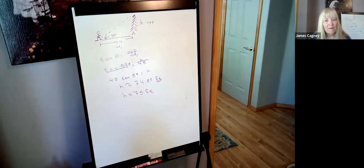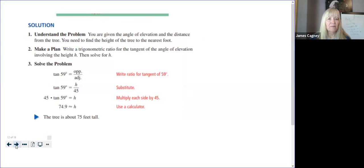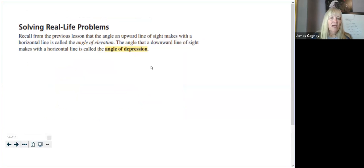Now, last thing is back to angle of depression. So this is when I look up at something, but I can also look down. If I'm in an airplane or in a hot air balloon, I'm looking down. Here's this solved here too. So if you want to look at the way they did it, it's exactly the same. You can go ahead and stop and have a look at this one.